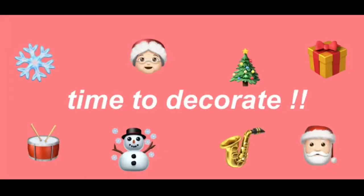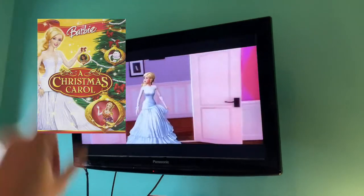So yeah. I'm watching the Barbie Christmas Carol movie and I am getting all of the stuff decorated. I'm just figuring out where I want everything.